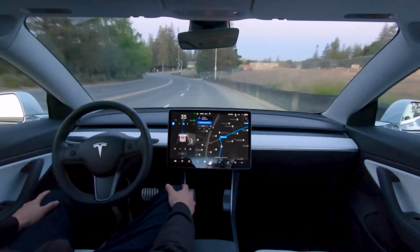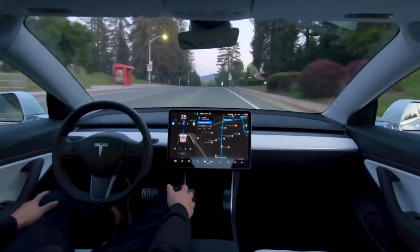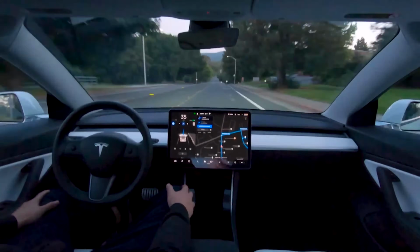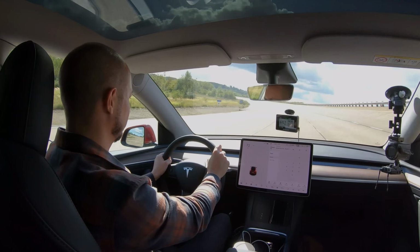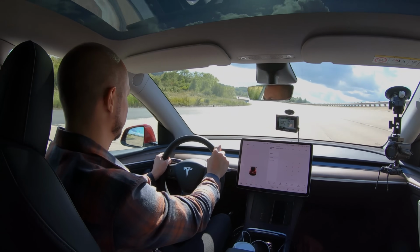As standard, you get Tesla's basic autopilot features, although they aren't very basic at all really, because the adaptive cruise control and self-steering system that can automatically keep you in the centre of your lane on the motorway is the smoothest and most reliable of its type.